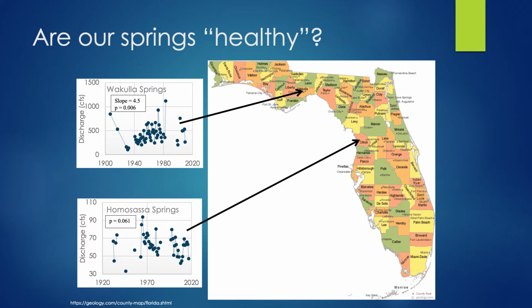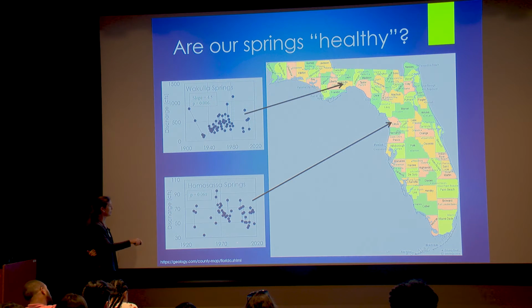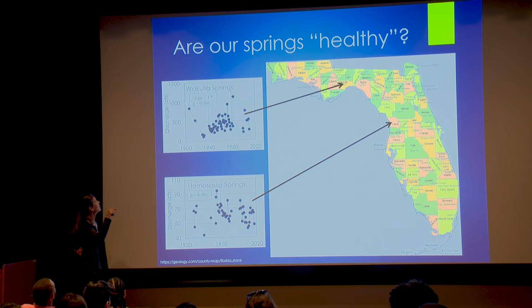So for Wakulla and Homosassa Springs, in my images here, I've got data from 1900 or 1920 up until the present, and then I've got discharge, CFS is cubic feet per second. So that's cubic feet of water coming out per second. And for Wakulla, which is huge, like I said, we've got up to like 1,200 cubic feet per second. So cubic foot, like this, right? 1,200 of those per second. That's how big this spring is. It's huge.